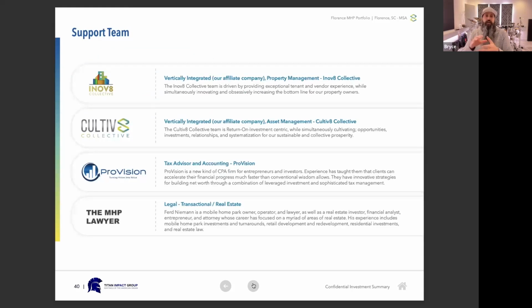Here we've got some of the support team. We've got Innovate Collective, which is our vertically integrated property management company. We've got Cultivate Collective, which is our vertically integrated asset management company. We also have Generate Collective, which is our construction company. And we have our mobile home financing company as well.